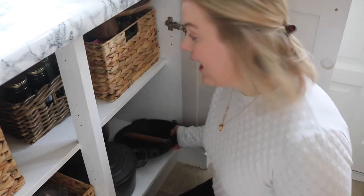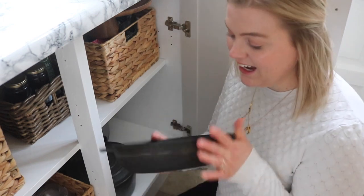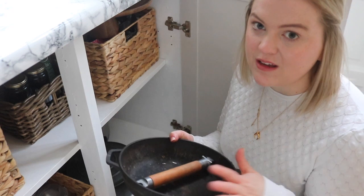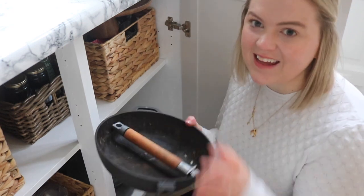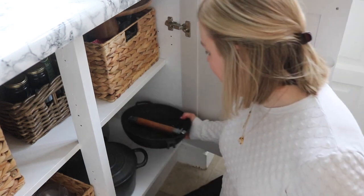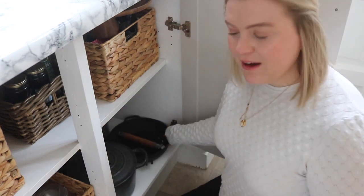And then here we have our skillet pan. Again, not really used in everyday cooking now that we've got new pans. It used to be, but it's now been reserved for special occasions. We just take the handle off, otherwise it's such a long piece, it gets in the way. So it just sits very nicely there, makes so much noise.